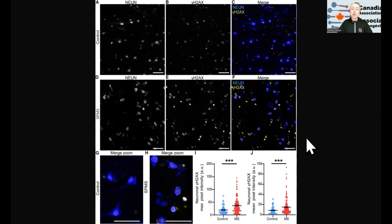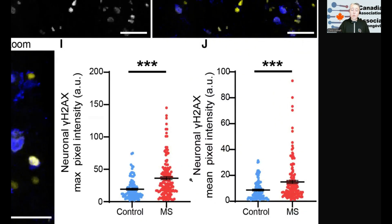Moving back again to human tissue, they found that markers of double strand breaks were higher in multiple sclerosis patients, as can be seen in I and J at the bottom here. So you can see that the red dots of the multiple sclerosis patients are on average higher than the controls. I'm not quite sure what the difference between these two figures are, though.